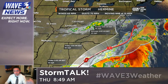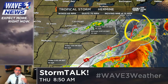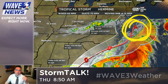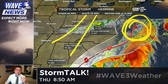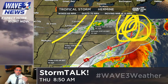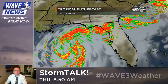And this is where it gets weird because Hermine has done everything as the models have predicted. Where does it go once it gets out here? Because it senses our trough that came through here, yes, but we're getting a ridge to build back into the area as we head into next week, Monday and Tuesday. So it's trying to sense a blocking pattern northeast of Nova Scotia, and it's detecting whether or not it's going to stall itself out or try to go back toward the coast again before it finally gets the shove and heads out to sea. And how close it's going to get to the northeast is going to be interesting.